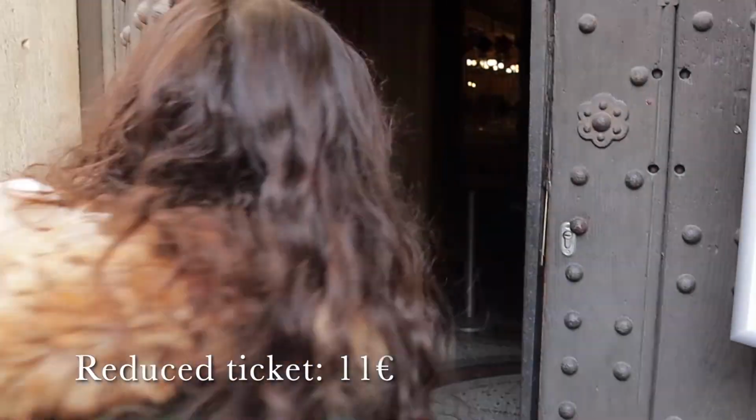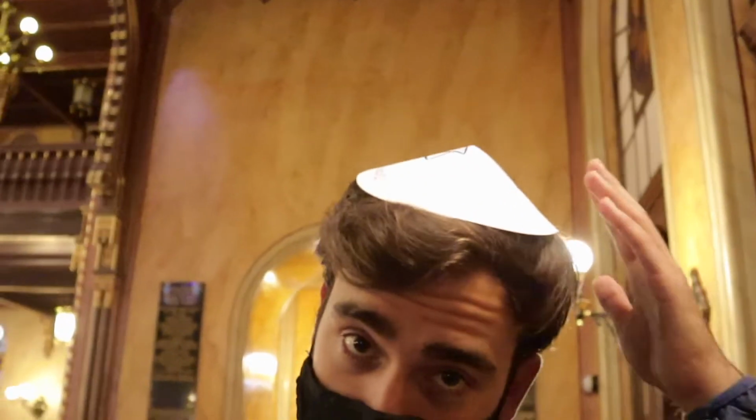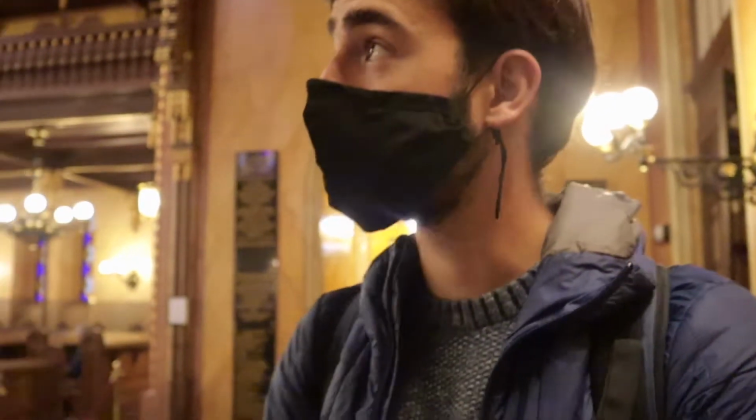Let's go! Oh, it's a heavy door. And all the men have to cover their heads.